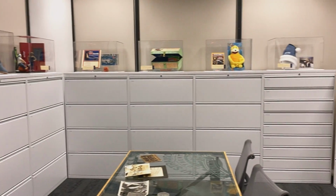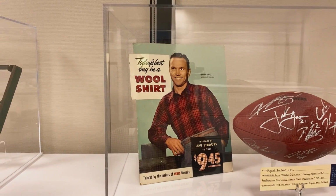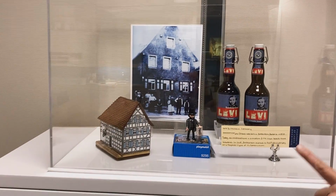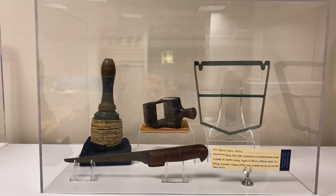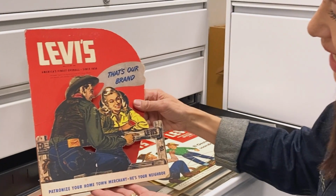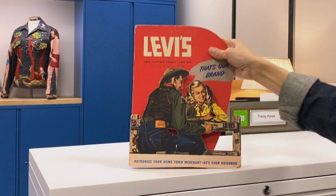I'm glad you're here because we have amazing things. Everything from catalogs and letters, photographs to advertisements are all in this section. I love this picture of Levi's house in Buttenheim, Germany. Levi's vintage sneakers from the late 70s. Really big knives to cut through the denim that was used to make Levi's. This one is filled with our Western ads that date back to the 1950s. This would sit on a counter. You can see our red tab and the two-horse.